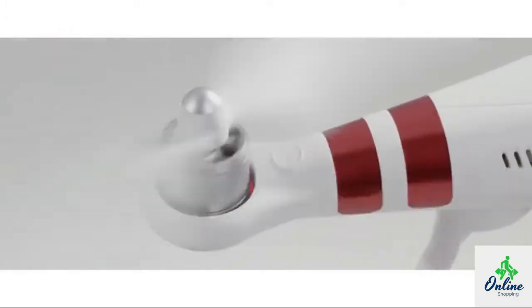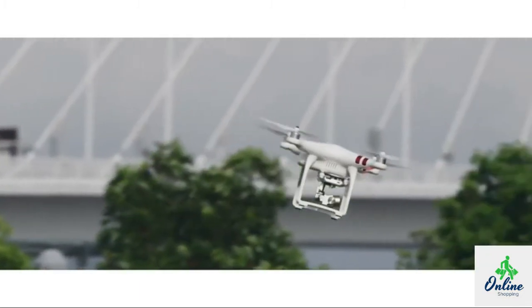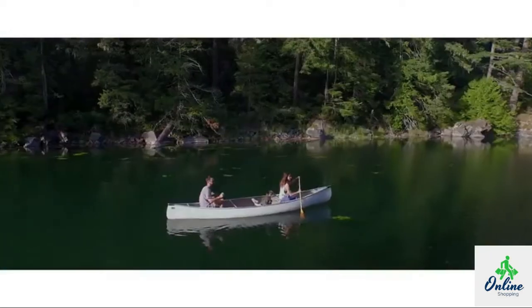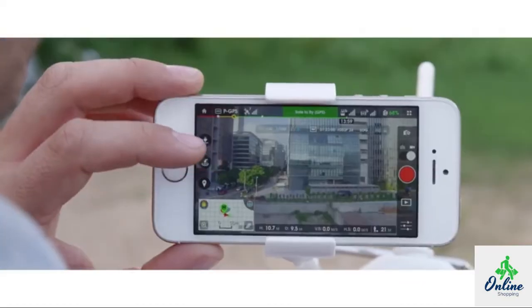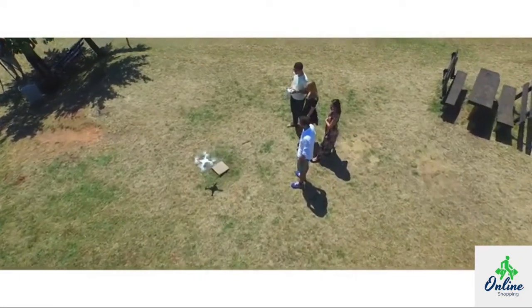The Phantom 3 Standard's motors have been upgraded to be even more efficient, giving you up to 25 minutes of flight time with each battery. Built-in GPS and state-of-the-art intelligent flight systems combine to give you peace of mind as you fly. With the Phantom's auto hover capabilities and return to home making every time you use it easy and safe.